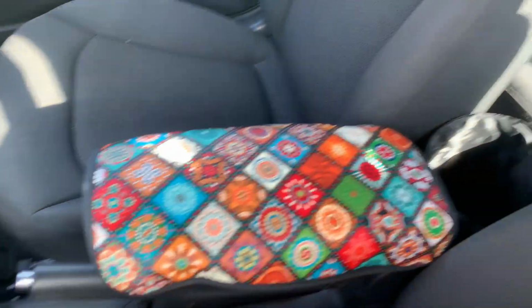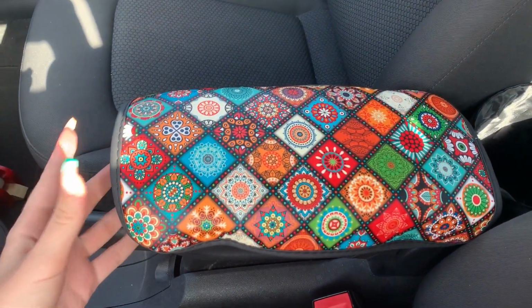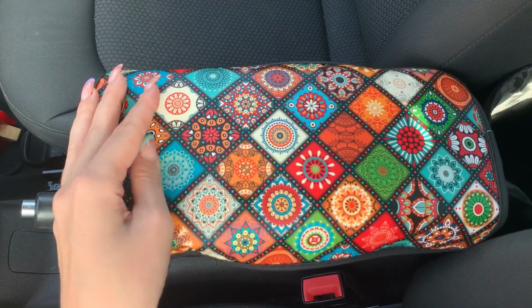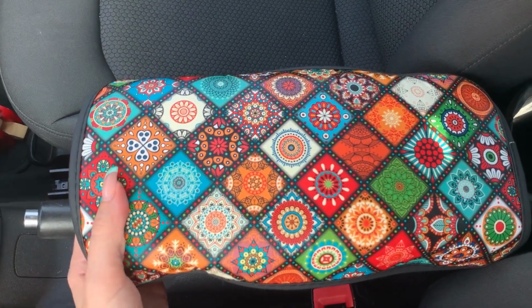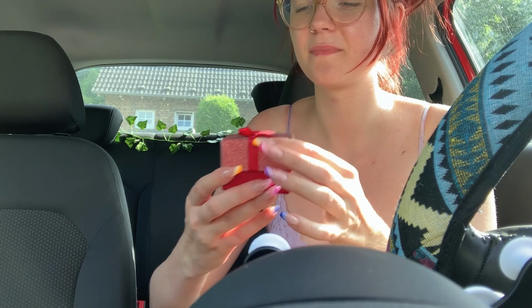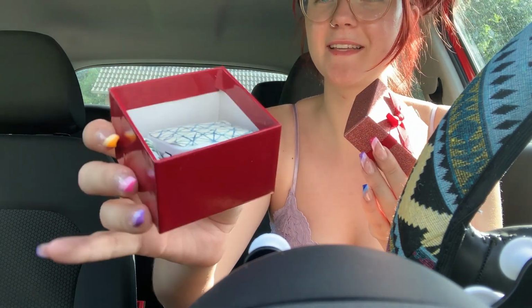And now moving on to my favorite part. This is a little bit big, but I think it adds so much to my car. It looks so cute, it feels very nice. In this middle console, this is the first thing. I just have some sweets and stuff in here.